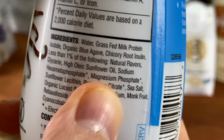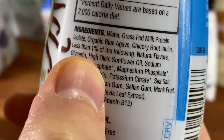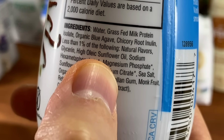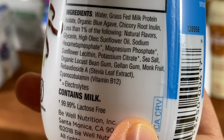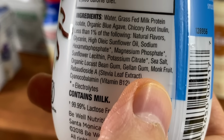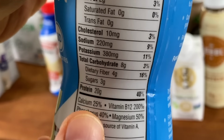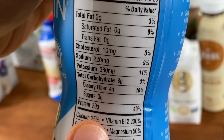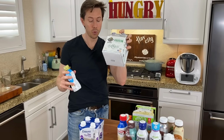Unlike Garden of Life, they are adding the high oleic sunflower oil. High oleic is good. It's a healthier fatty acid profile. But unless it says expeller pressed, it could be highly processed, and I don't really want to have too many oils and emulsifiers when I don't have to put them in my body. And this one is sweetened with monk fruit and stevia, which is way better than the sucralose. And the macros are good. But for my money, I'm going with the Garden of Life. Okay, this is really what you want to get.